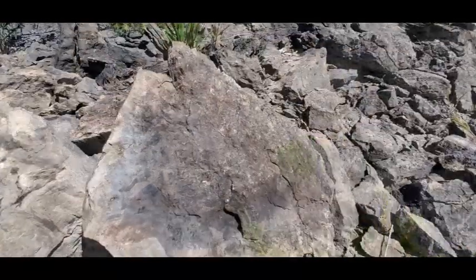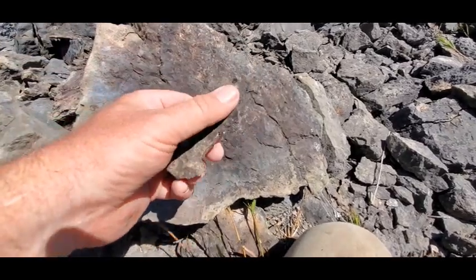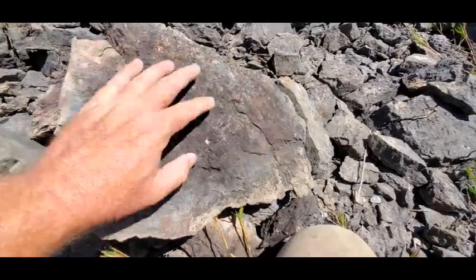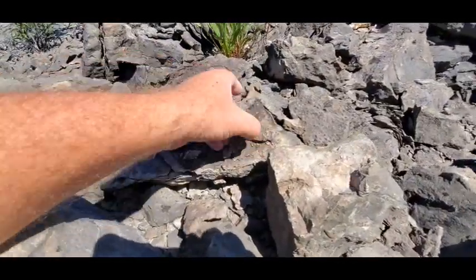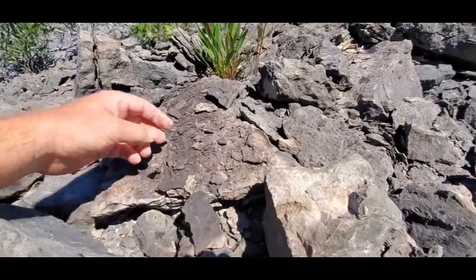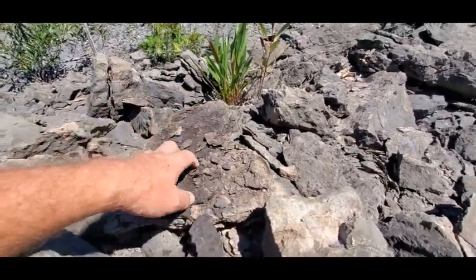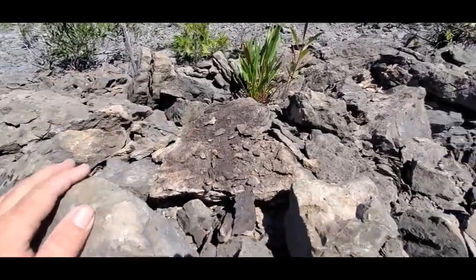Here you can see sort of what they mean by the bituminous partings. You can see all of this brown, black, organic material that in the rock will split along those bedding planes. And when you break them open fresh, it sort of has a petroleum-like smell.